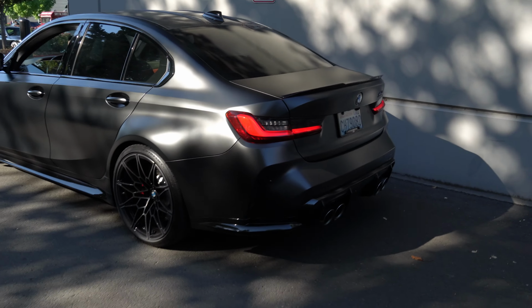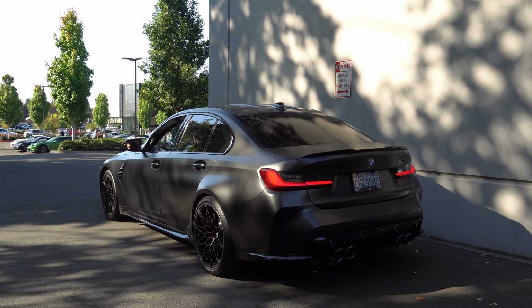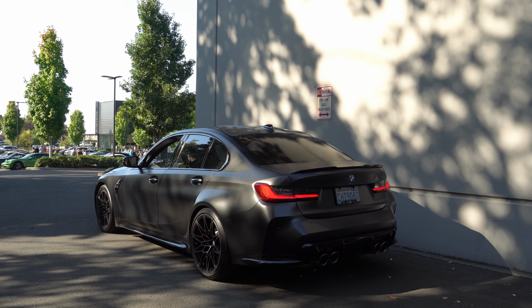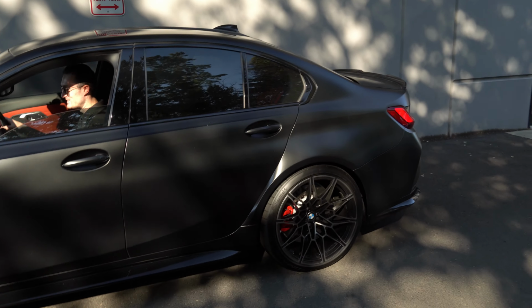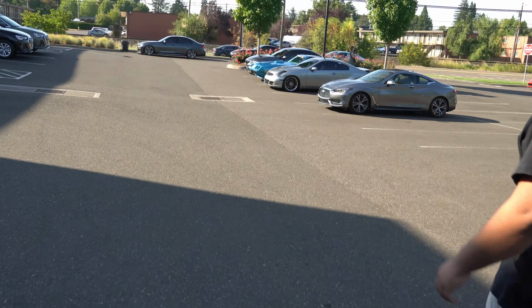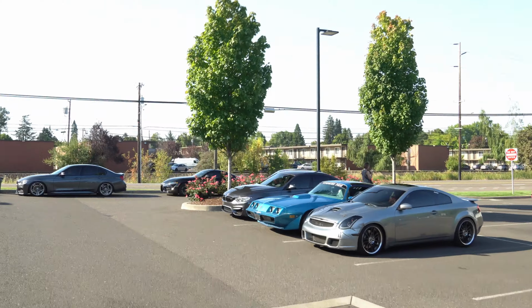Okay, that was valves closed. Now valves open. Bro, that is wild. I've never heard a car that loud. Actually, nah, I've heard an E92 M3 louder than that, but that's a V8. Dude, that sounds crazy for a straight six. Valves closed.